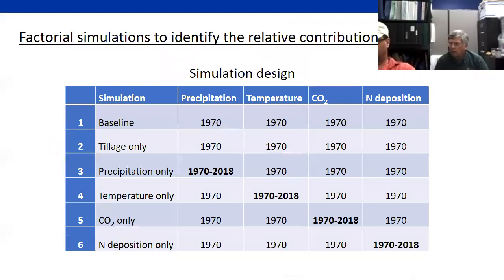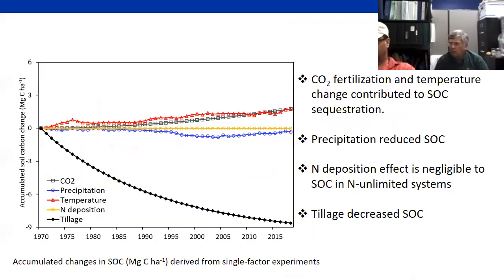We then conducted 6 single factor simulations to analyze the contribution of each driving factor. We found that carbon dioxide fertilization and temperature change during the past decades have a positive contribution to soil organic carbon sequestration, and precipitation has a negative effect on soil organic carbon. And since we simulated the results in a nitrogen unlimited system, the nitrogen deposition effect is negligible. And tillage contributes the largest decrease in soil organic carbon.